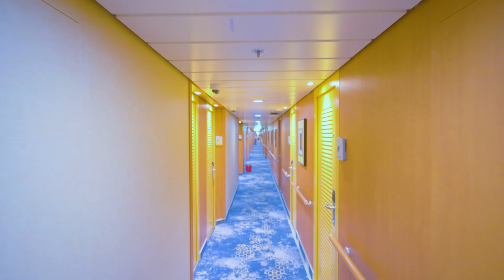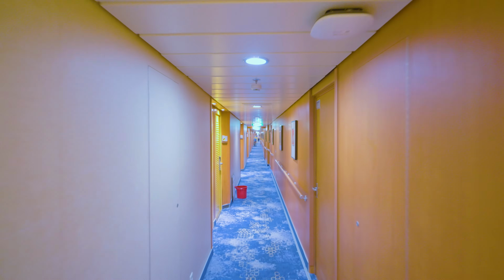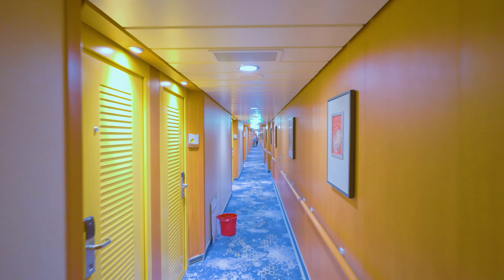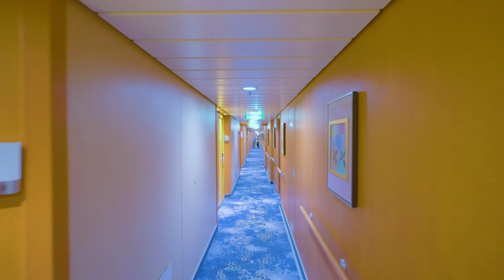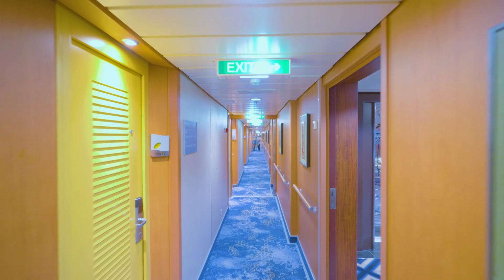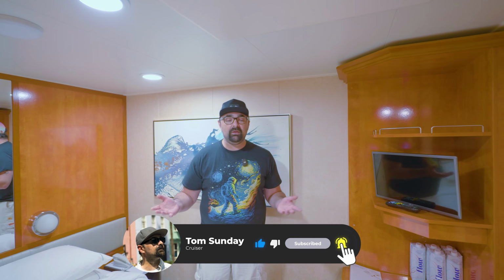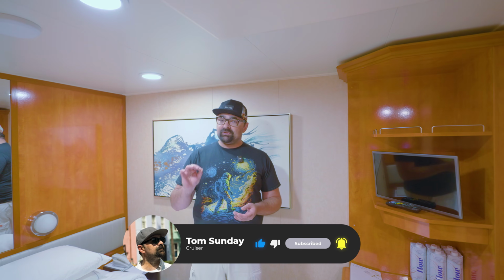Now, a few complaints before we go to the bathroom. One thing that maybe is a bit of common sense to a lot of people, but there's not a lot of noise deadening in these rooms, right? In this interior room, you can literally hear everybody around you. Them having conversations, watching TV, flushing the toilets, closing the doors. You can hear everything when you're in this room. This may be common knowledge to most, and maybe that's something that you already know, but if you haven't been in one of these rooms, just get ready.